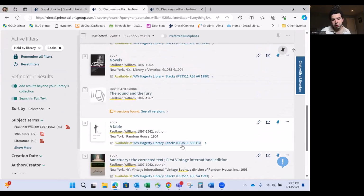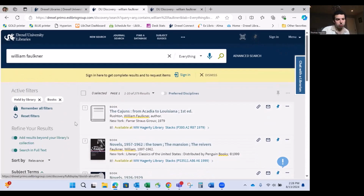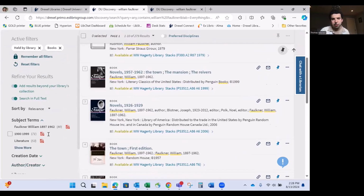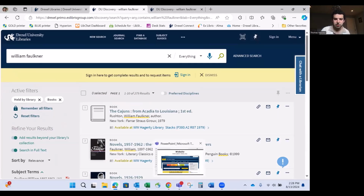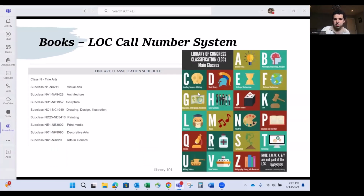And of course, if you're just starting out looking for a book and you're having a hard time finding it or understanding call numbers, you can come see us at the service desk and we could help you. We'd be happy to help you find the book or go more into detail about all the different things you can do with the catalog, because it is very broad and there's a lot in there. But let's go back to the presentation.